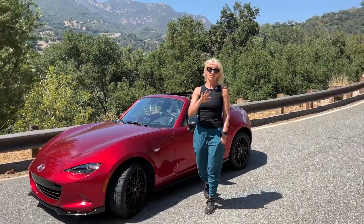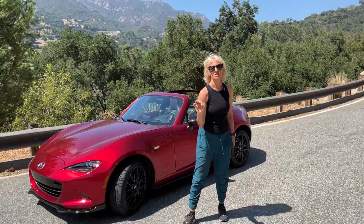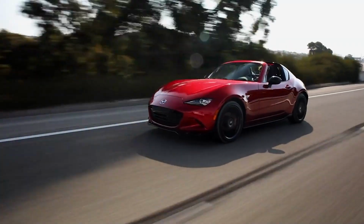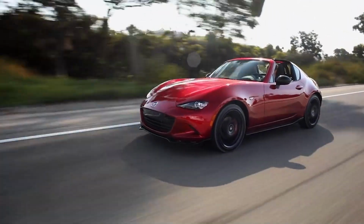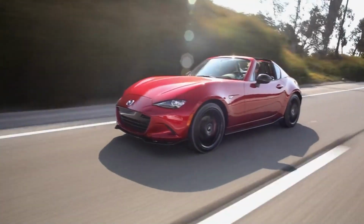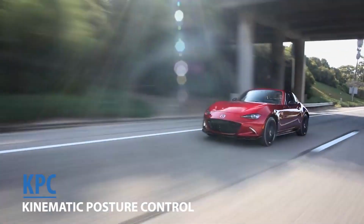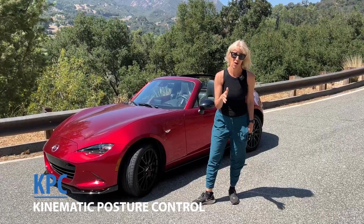Okay, let's get back to the drive. So first of all, it's got Bilstein shocks, which are really helping the suspension. Fantastic. As I said, it's rear-wheel drive, as always. But what's new in the Miata is this thing called KPC. It's kinetic posture control, which sounds like a load of you-know-what.